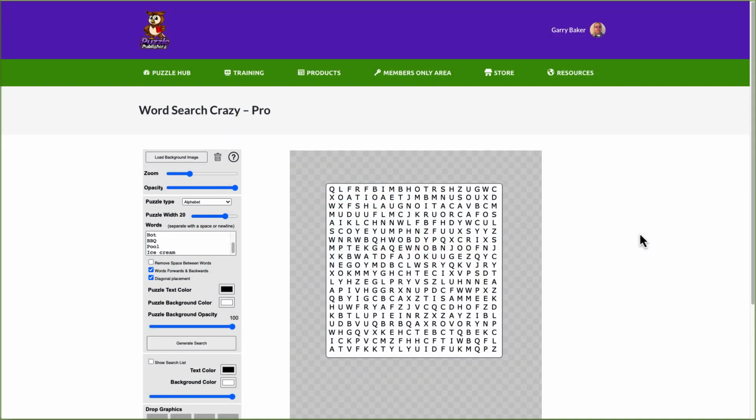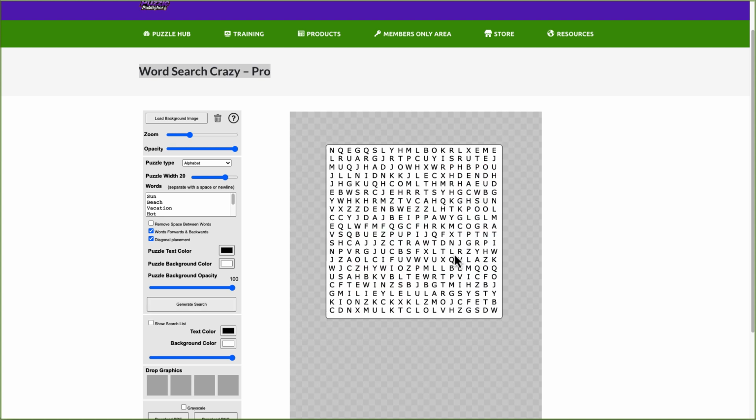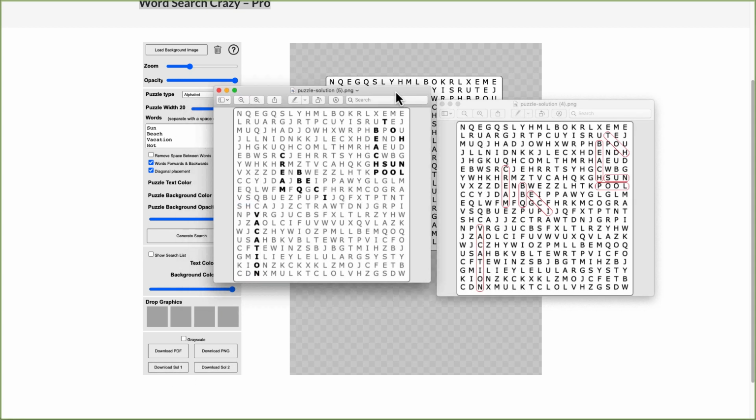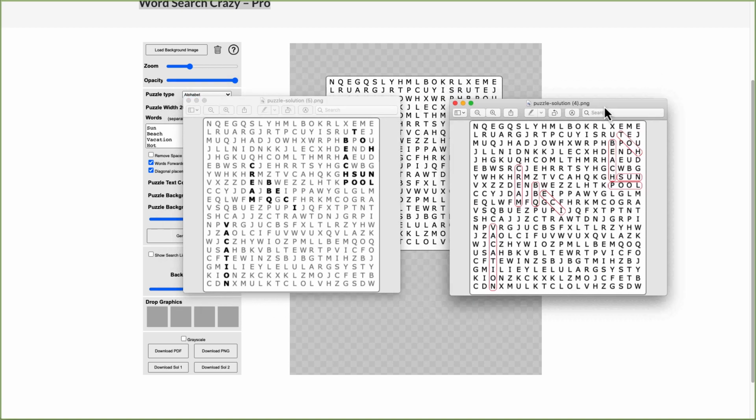The next puzzle creator I have is inside of Puzzle Publishers, Word Search Crazy Pro. Here you actually just input the words, and you simply would do that as a copy and paste, and then you simply click generate search, and it generates the puzzle as well as the search list, as well as the solution that you can download here in two different formats. And there are the different formats here. You can see they've just bolded the solutions, and here you can see they've circled them in red.